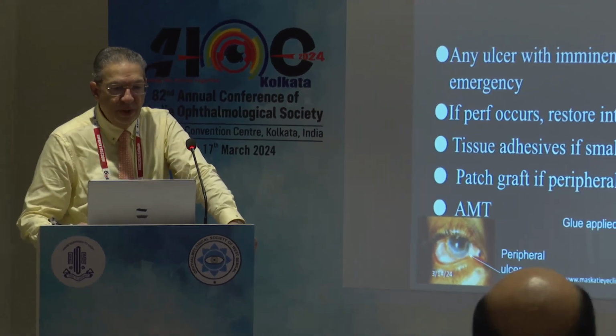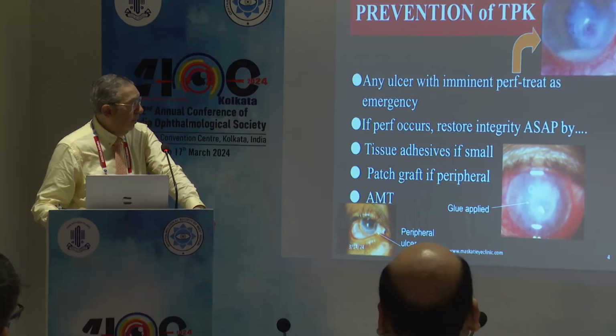Of course, prevention is better than cure, which is said by everybody. So if there is an ulcer with imminent perforation, treat it as an emergency. If perforation occurs, restore the integrity ASAP by tissue adhesives if small, patch graft if peripheral, and AMT.